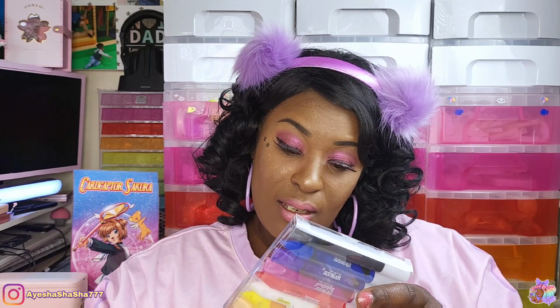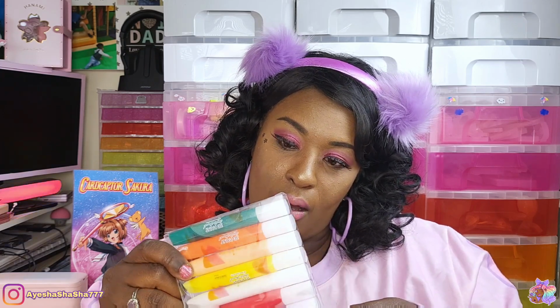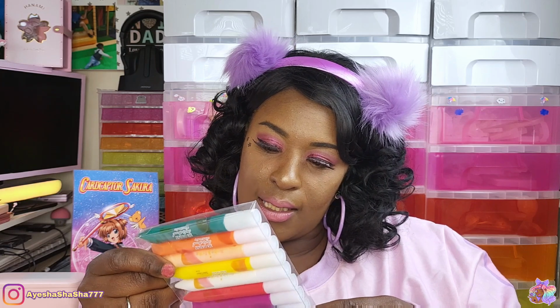This is like a pack of something. Clay? No, surely not for a glow box. 3D paint. Water-based 3D paint. Okay. Do these glow in the dark?